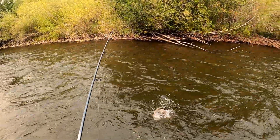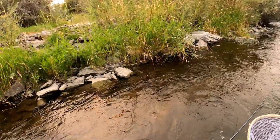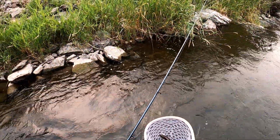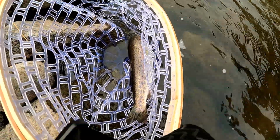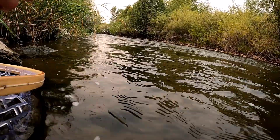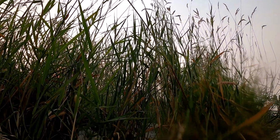Oh, yes! Rainbow. Come here. Yes, finally. Juvenile, but finally, let me breathe. That's what I've been waiting for. Finally. Found something I'm used to. It's not the biggest fish, but I'm so happy, yes.